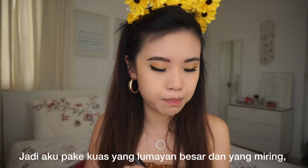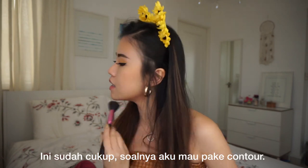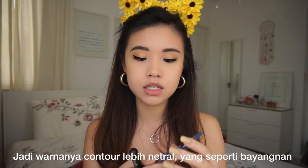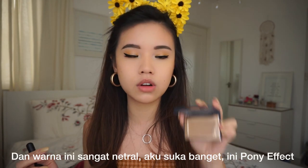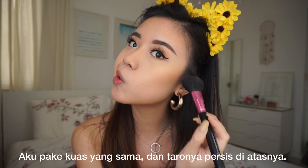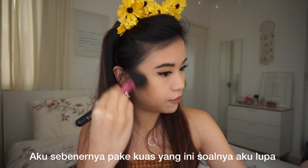So I'm using a pretty big angled brush here, just warming up the face. That's good enough because I'm gonna go in with contour. Now, contour is usually a more neutral color that mimics a shadow on your face. And this is a really neutral color. Really like it. I'm using the same brush and just layering it on top. The reason I'm using the same brush is actually only because I forgot to bring my contour brush. You can use a different brush if you really want to focus that contour down.